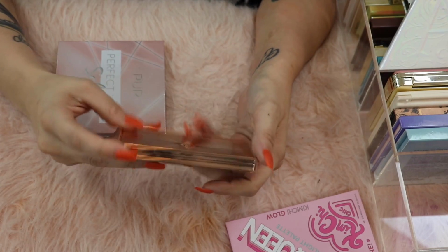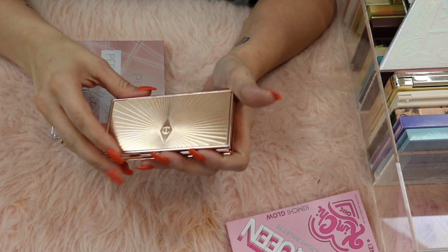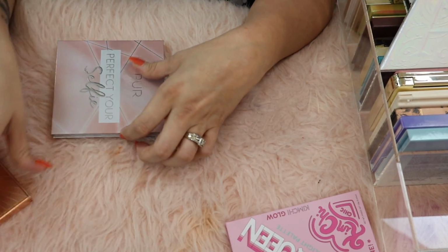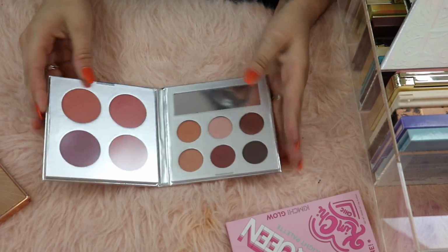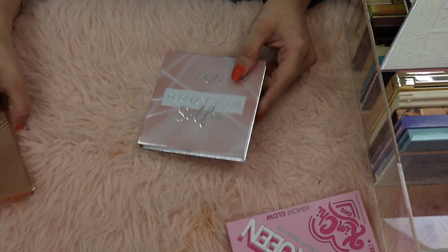This is the Charlotte Tilbury Film Star Bronze and Blush Glow. I love this. I think this is so beautiful. I'm going to keep this. It's just, ugh, this is like classic Charlotte for me. And then the Pure Perfector Selfie Face Palette. This one, I don't know, it just reminds me of play makeup. This one I'm going to go ahead and pass along.